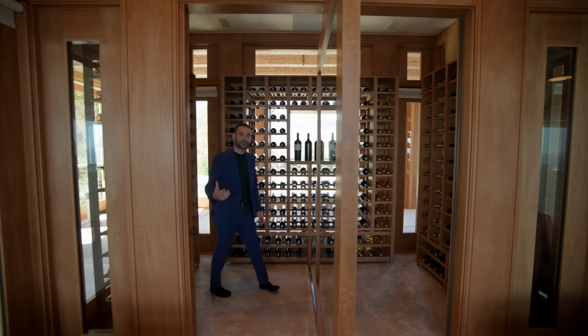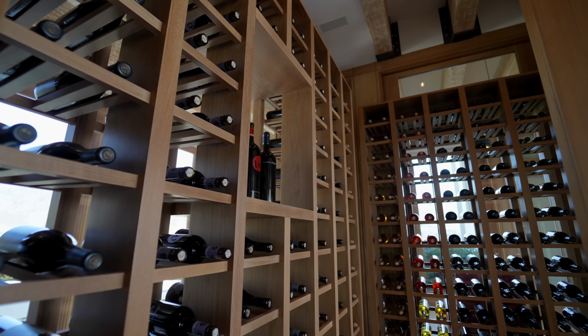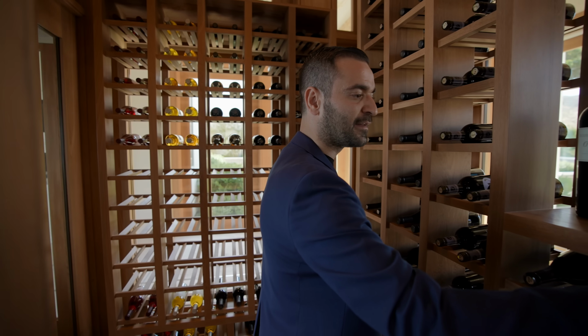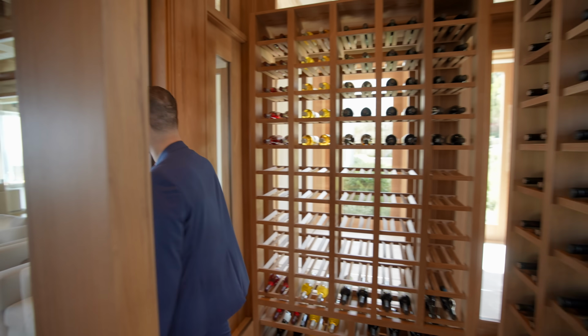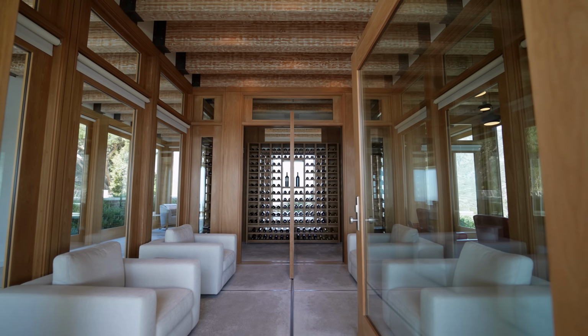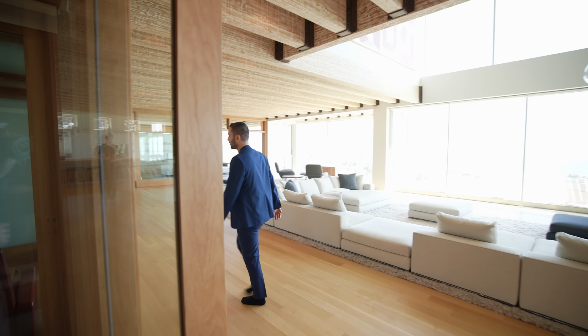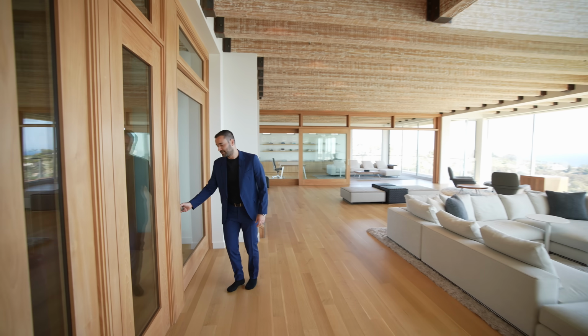This opens up to the temperature controlled wine cellar. This wine cellar holds up to 450 bottles. It's built out of the same teak that we're gonna see throughout the entire home, which is super exquisite. Overall, this is another great space. And of course, we have the same exposed glulam beams here as well. Getting out, and let's go toward the room next door, which is the cigar lounge.